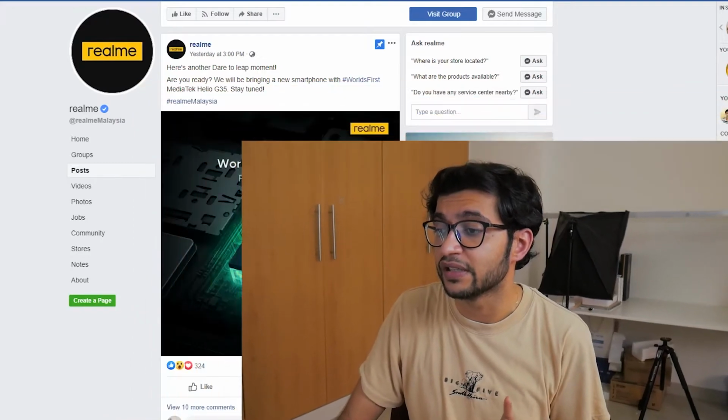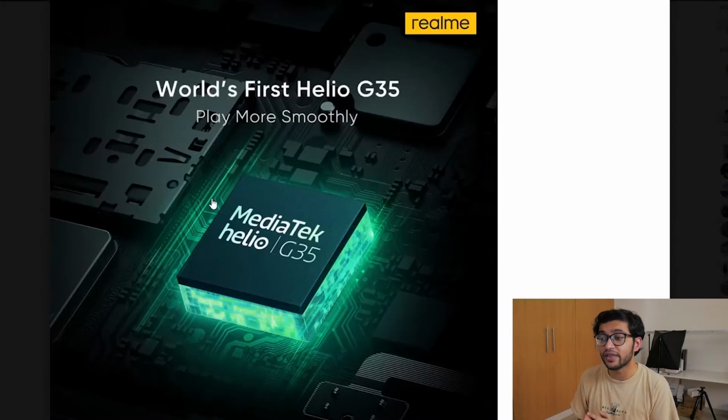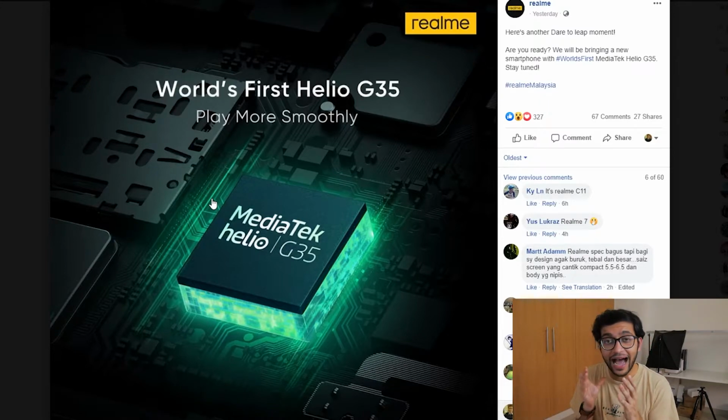Now, as far as other specifications go, we can of course expect up to 8 and 12 gigabytes of RAM, but what's more interesting is that this phone is gaming focused, and that's where this first official piece of information comes very useful. So this is from Realme Malaysia, and they basically go on to say that the C11 will be the world's first Helio G35 running smartphone, and this processor from MediaTek isn't really even out there yet.